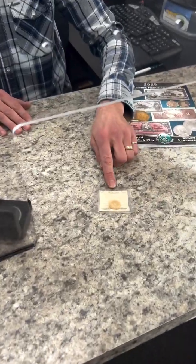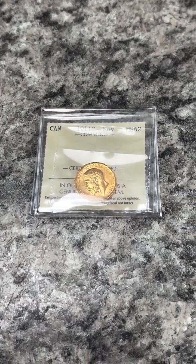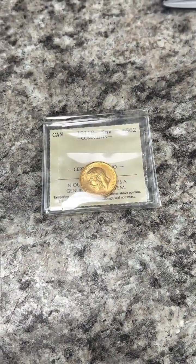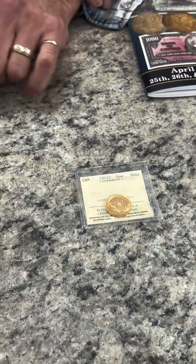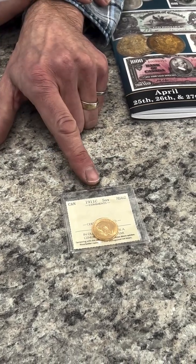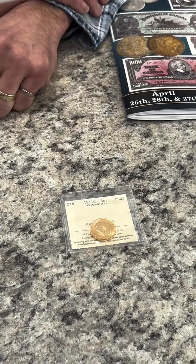So one of the first ones I pulled out is a 1911 gold sovereign, which is typically Great Britain, the iconic gold coin from Great Britain. But since we're a Commonwealth part of Great Britain, back from 1908 to 1919, we made sovereigns with a little C mint mark on it, which indicates that it was made by the Canadian Mint. And this one's the 1911.